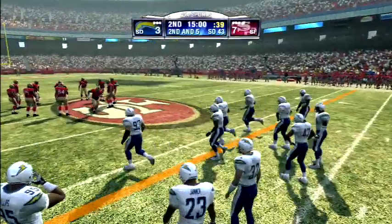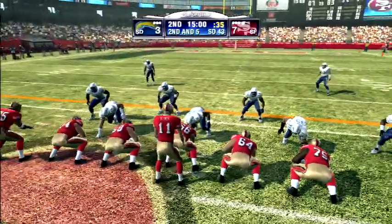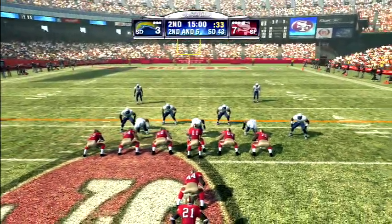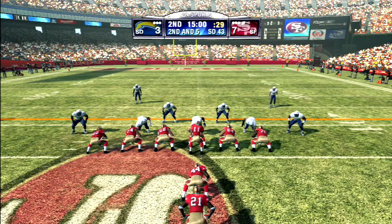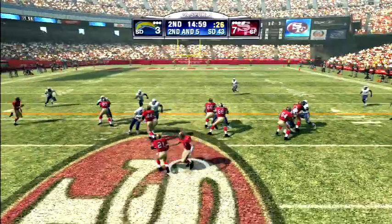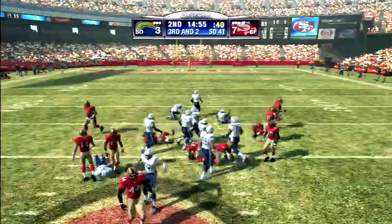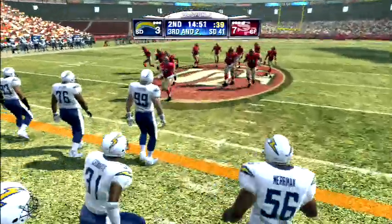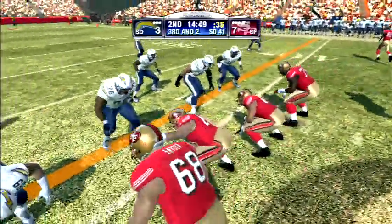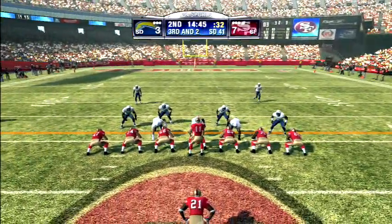2nd and 5. Ball on the 43-yard line. Gore lines up as the deep back. I formation. They'll give it off here. Tackled at the 41-yard line. Gore gains around 3 yards on the run. That was a big shot right there. You talk about getting your bell rung. That was the Liberty Bell ringing that time.